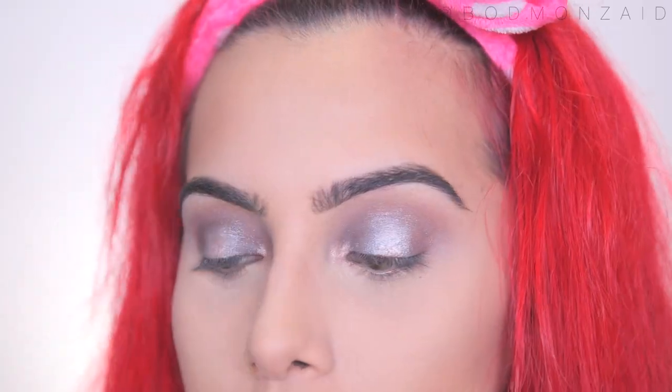Next, I'm going in with the Infallible eyeshadow in number 892, which is called Amber Rush, and I'm going to use this to highlight the inner corners. I know it looks like a mess right now, but I promise you it's going to come together.